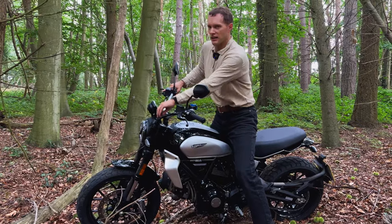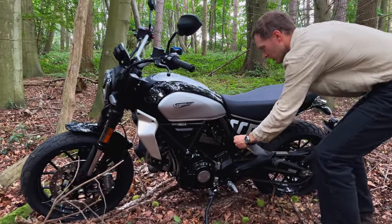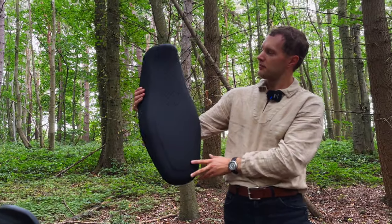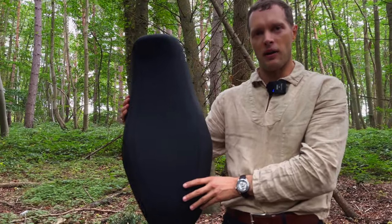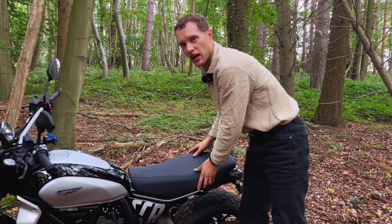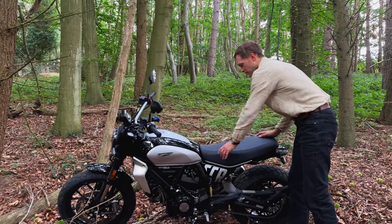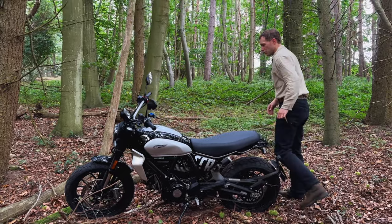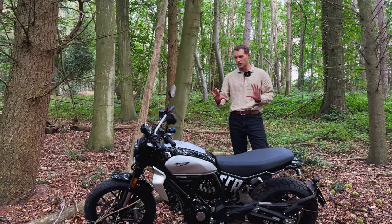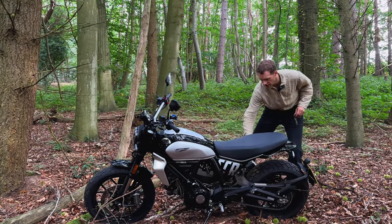And there's one final thing that makes long distances impossible on this bike: the width of the seat. It's not far off bicycle width. It is incredibly uncomfortable. So really, in its current state, you wouldn't be able to use this for any more than a Sunday morning blast. You would have to do some decently in-depth things to make this a comfortable bike. Pillion comfort.